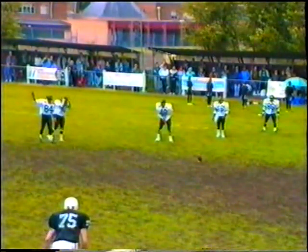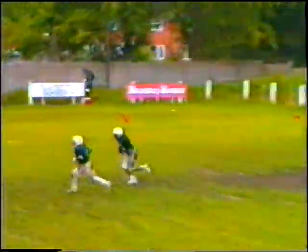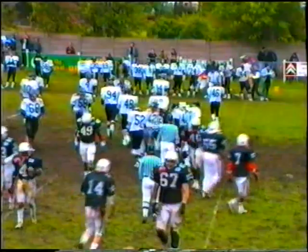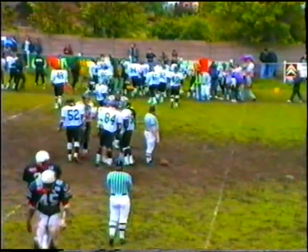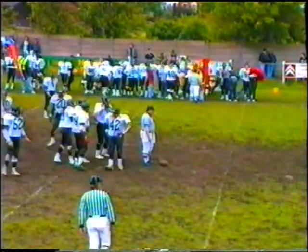Set to kick it off to Paul Roberts and Desi Taylor. Blocking, a good return up the middle to the 36-yard line, where the tackle is made by number 42, Philip Crook.